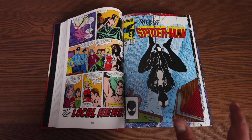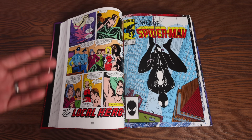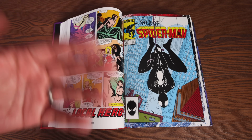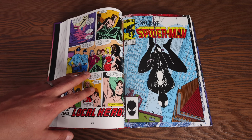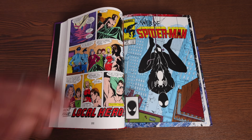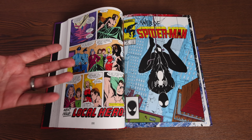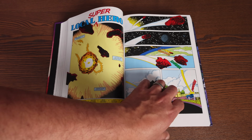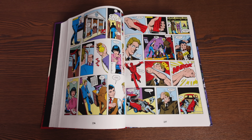Here's the thing about Web of Spider-Man. Web of Spider-Man, if you ask anybody, will say, amazing, spectacular, adjectiveless, and then Web of Spider-Man. It's usually most people's ranking. I've never really met anybody that was like, dude, Web of Spider-Man, best Spider-Man title. But there were some really good issues, including these right here, where Spider-Man meets this homemade superhero, if you will.